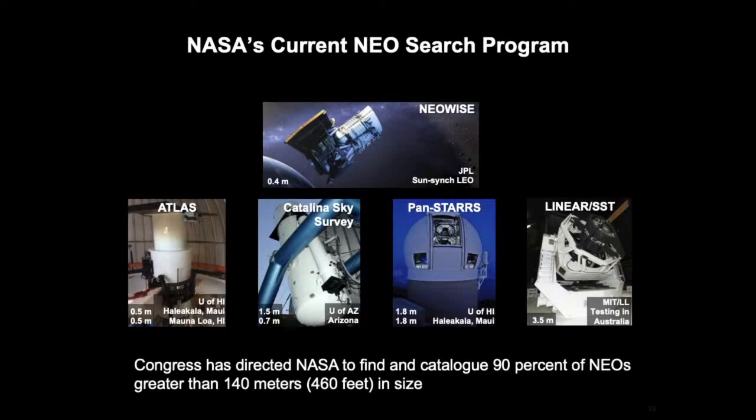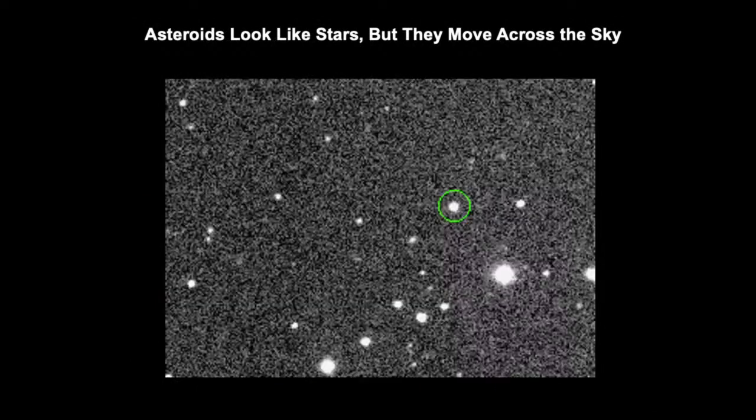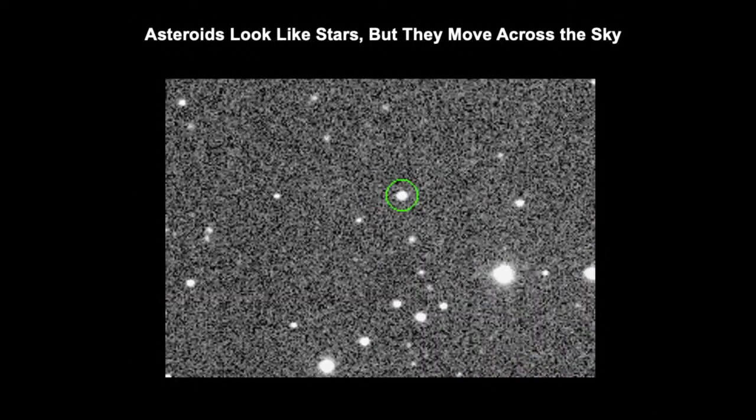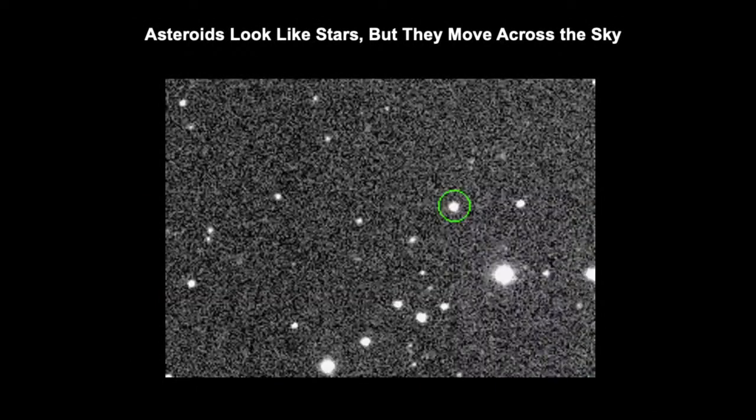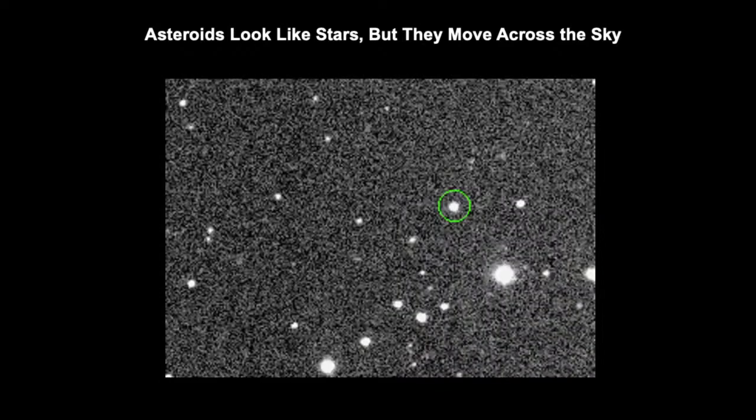This slide just shows what an asteroid looks like on the sky. It moves pretty slowly, but over the course of an hour or so, we take 3 or 4 images of the sky, and these stars are all basically the same, but there's something that's moving across the sky, and that's about an hour across.